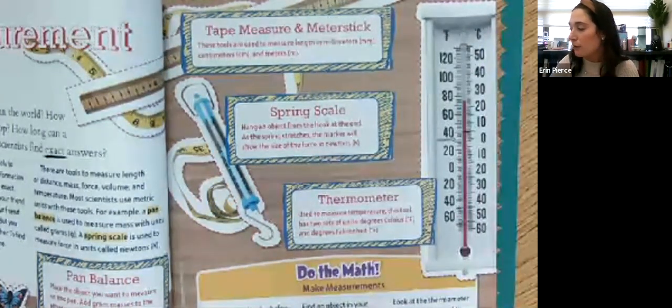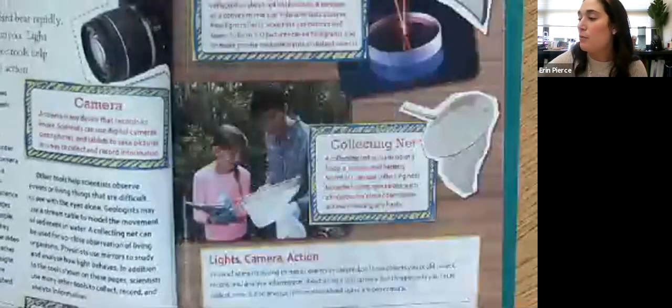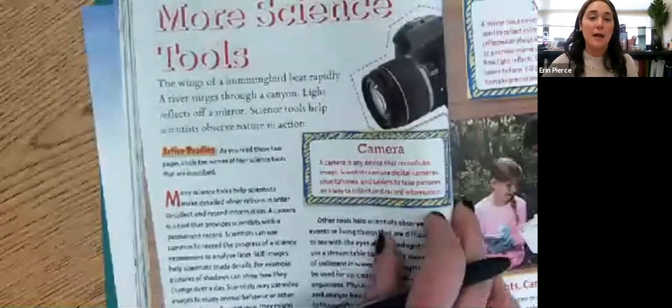Okay, we're going to skip the do the math portion and see more science tools so that we can work on some of the activities together today.